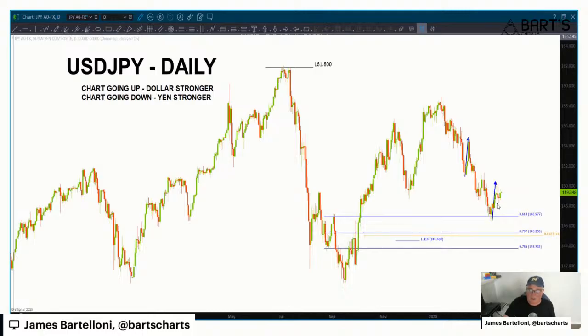What have we done? We've rallied the exact same amount that we did, this is a daily, so probably about a month ago. So let's keep an eye on that. I don't see the yen getting any stronger until we blow through this level here, and that's about 144 to 145 on the yen. This orange line is a 0.618 price rejection from the latest high, all the way down, all the way up, and there's 0.618. It's right on a key retracement level, so I would imagine that will be support.